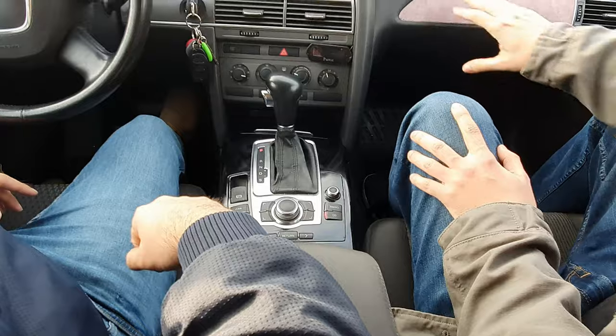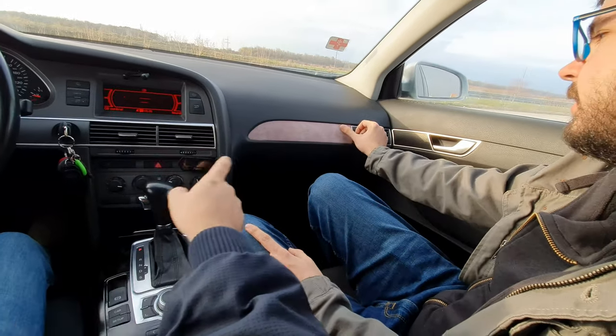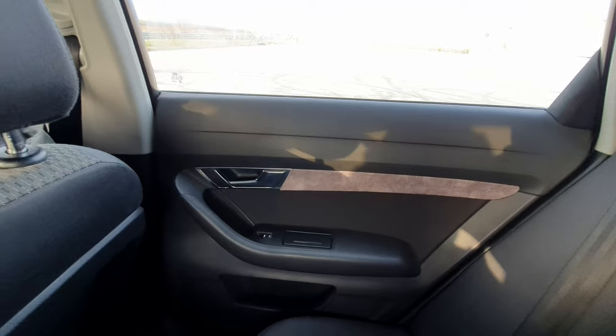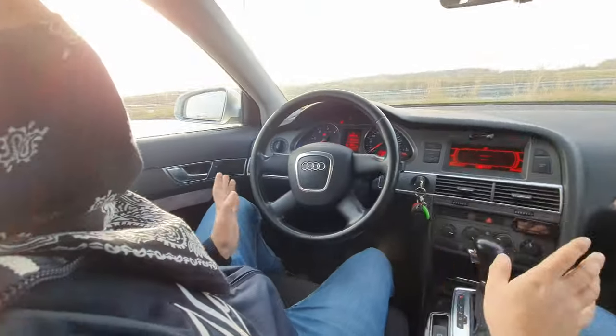Another thing I did to the car. Look at those trims. Those are really cushy. That's velvet. I did that because the original aluminum was scratched and cracked and everything. It was looking like crap. But I made it this way.